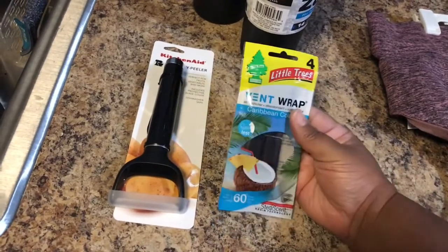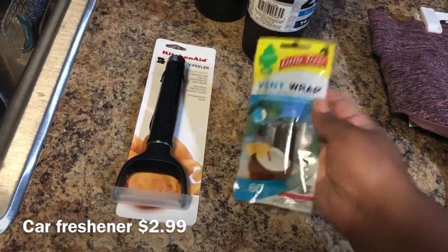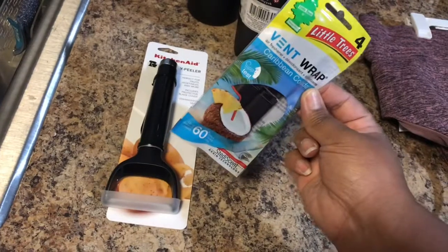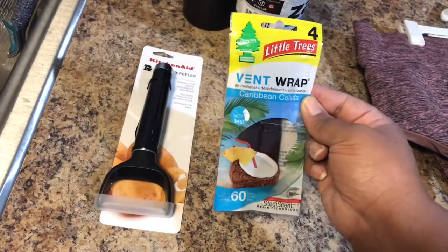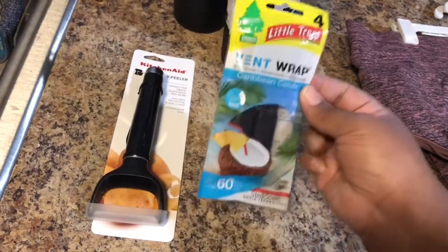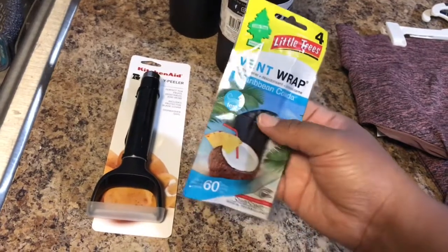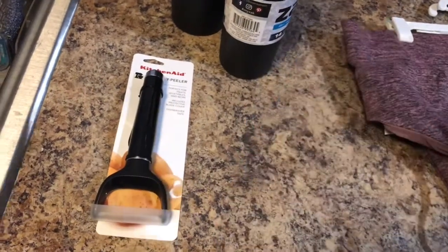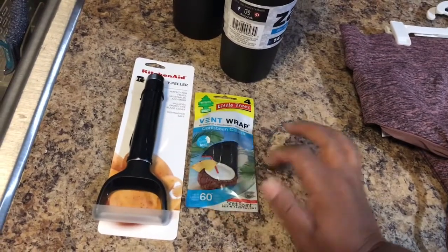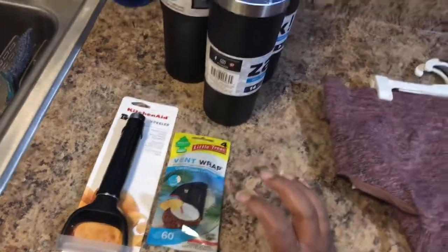I also picked up these vent wrap little scent things I like to put in my car. I love the black ice one, but I thought I would give this Caribbean colada a try. It smells really good. It really smells like summer. So I wanted to go ahead and pick up one because those warmer months are coming, thank goodness.